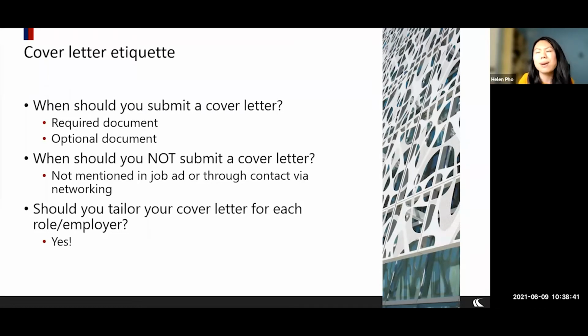If you see on a job ad that a cover letter is an optional document, we would still recommend that you go ahead and submit one. If they say that it's optional, the fact that they're even putting it on a job ad as an option, I would take them up on the offer, right? Because it's another opportunity to share a little bit more information about you and to tell them your story.